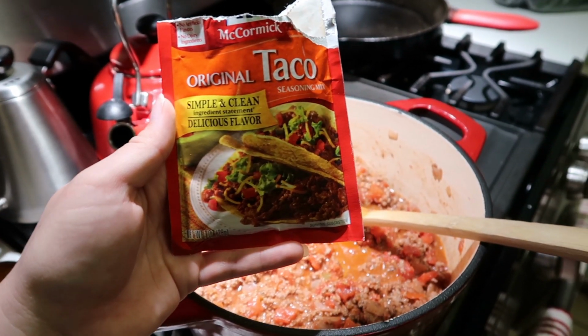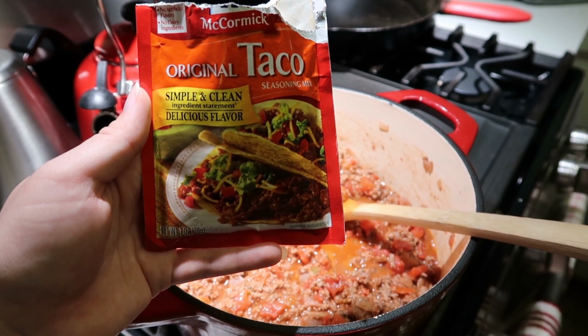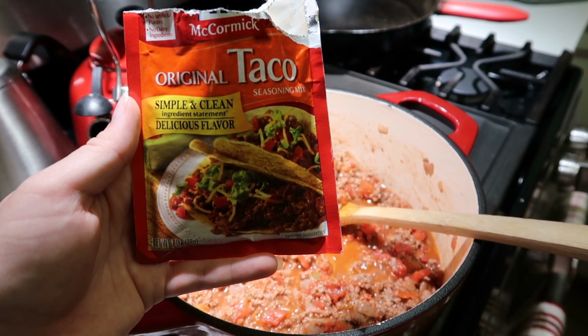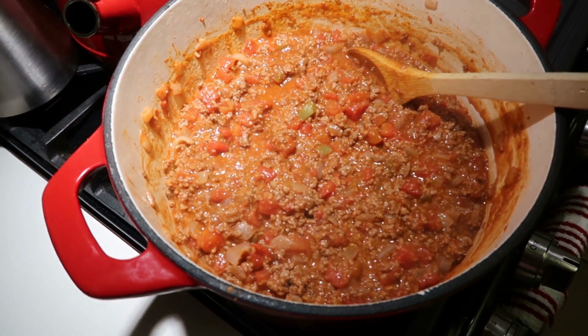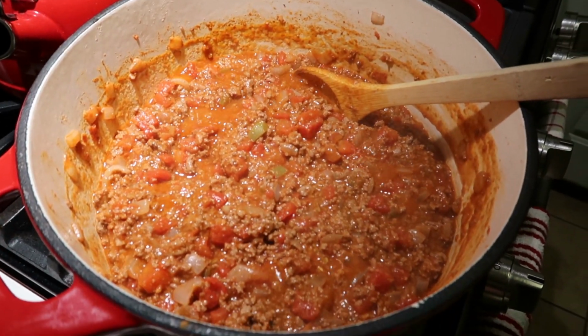The McCormick one is the best one that I've ever tried. Taco Bell has one, and I don't like it at all. This one is actually really pretty good. So after humming Jeopardy at least once, stirring continuously, this should be finished.